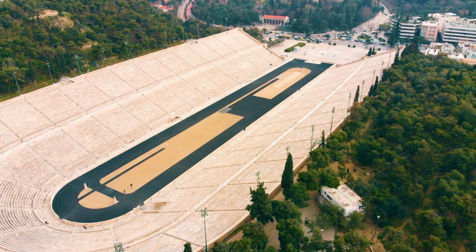So we've just seen the major tourist attraction, which was the stadium, and we're now in a small neighbourhood inside of Athens called Plaka, and it's known for its tiny narrow streets and village feel like in the capital city.